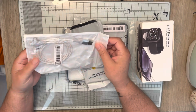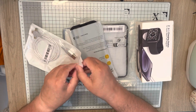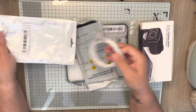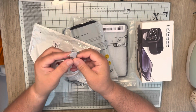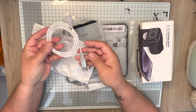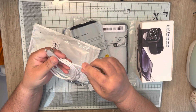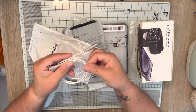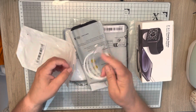Next is a one for all USB. You get the USB-C, the lightning, and the mini USB. And he's got that in white. And it's like a sort of twisted, but it doesn't feel twisted there. It's just inside, so obviously it's inside a clear sleeve.